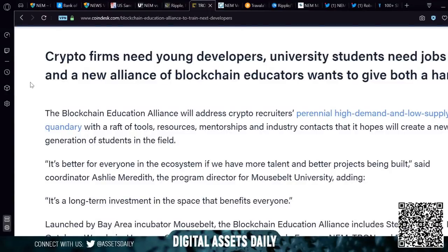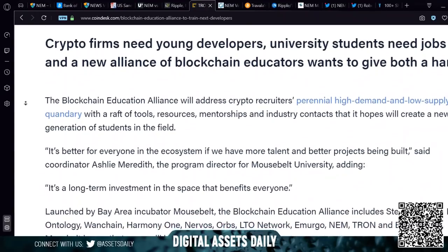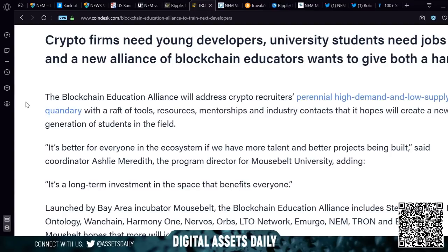The crypto firms need young developers. University students need jobs, and a new alliance of blockchain educators wants to give both a hand. The Blockchain Education Alliance will address crypto recruiters' perennial high demand and low supply quandary with a raft of tools, resources, mentorships, and industry contacts that it hopes will create a new generation of students in the field. It's better for everyone in the ecosystem if we have more talent and better projects being built, said coordinator Ashley Meredith, the program director for Mousebelt University, adding, "It's a long-term investment in the space that benefits everyone."